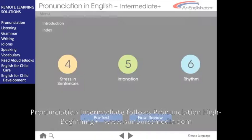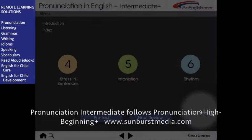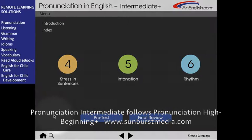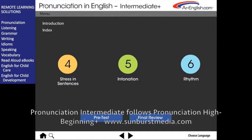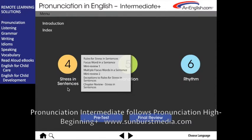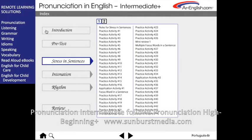This is the table of contents for Intermediate Plus. By selecting one of the 10 language options, you can view the lecture notes and instructions in that language. If you don't select a language option, it defaults to English. The new Enhanced Navigation allows you to see the program index from the table of contents by rolling over the symbol of the magnifying glass in the lower left. Rolling over each chapter on the table of contents screen will show you a chapter level index. To see an even more detailed index, click on the Index button on the table of contents.